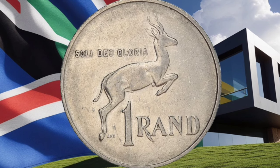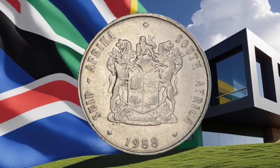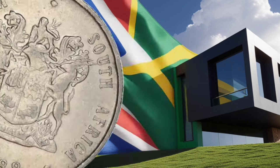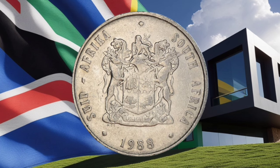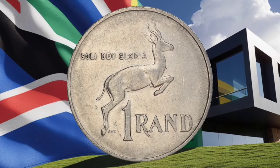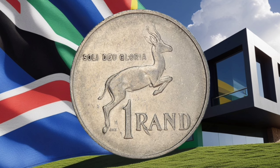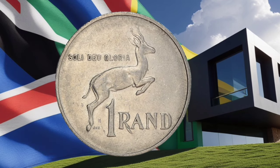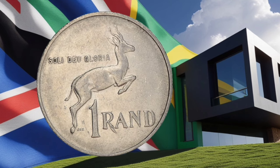Now, let's talk about rarity. Not all 1 Rand coins are created equal. The value of any coin is highly dependent on its condition. For collectors, the grade or condition of the coin plays a huge role in determining its worth. If you have a 1 Rand 1988 coin that is in mint or near mint condition, it's significantly more valuable. Coins that have been preserved in pristine condition, free from scratches, discoloration, or wear and tear, are highly sought after in the numismatic world. Coins with errors or anomalies, such as misprints or misstrikes, also have a special place in the world of coin collecting. These types of coins, though rare, can fetch astronomical prices at auctions or with private buyers.